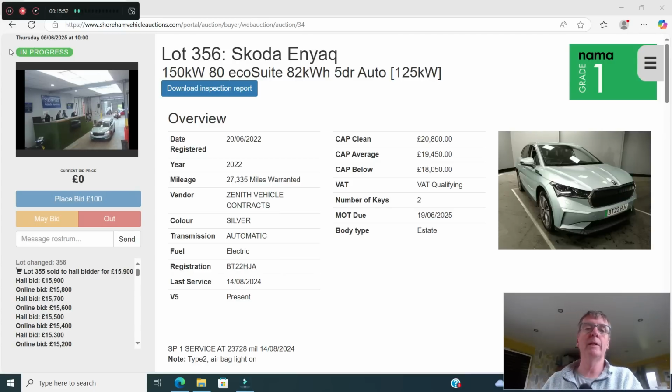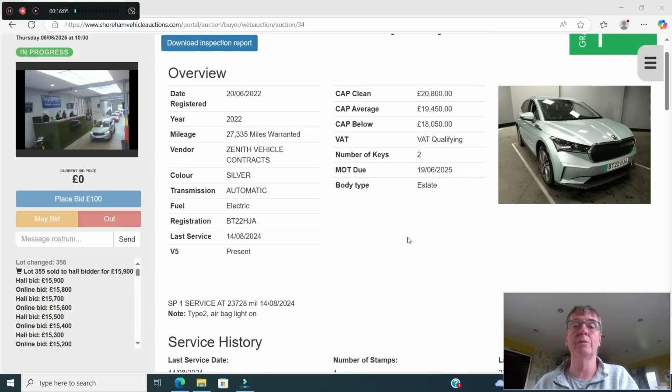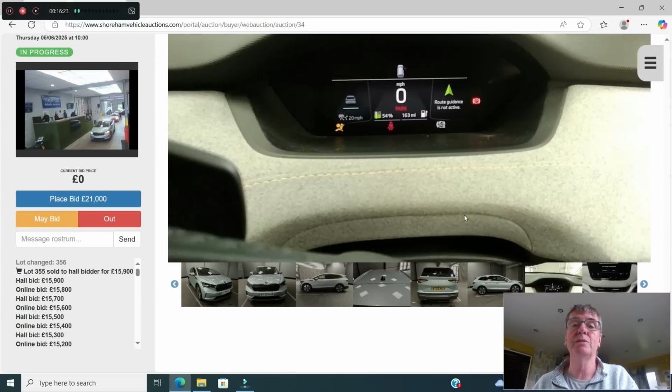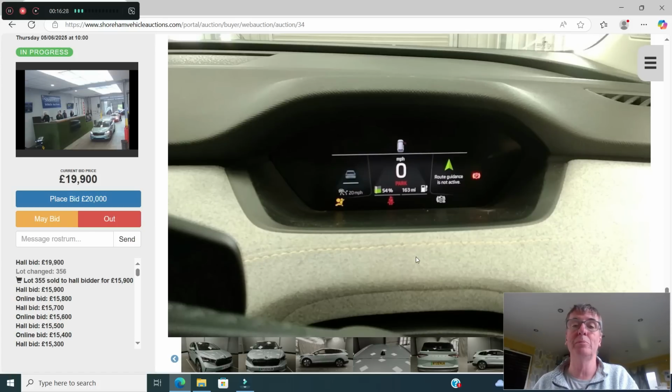Skoda Enyaq time, Eco Suite, 82 kilowatt hour. Looks nice in that green, doesn't it? 27,000 miles, grade 1, 22 plate, airbag light on. That's just a faulty sensor. When was it registered? 2022, June 22. Just out of warranty, but might have been a recall, I don't know. But anyway, airbag light on, but that's just a faulty sensor. There you go. 54%, 163 miles on the gasometer, so not bad range.